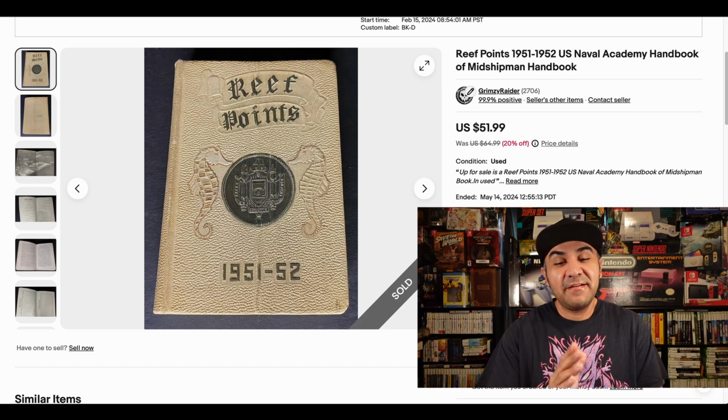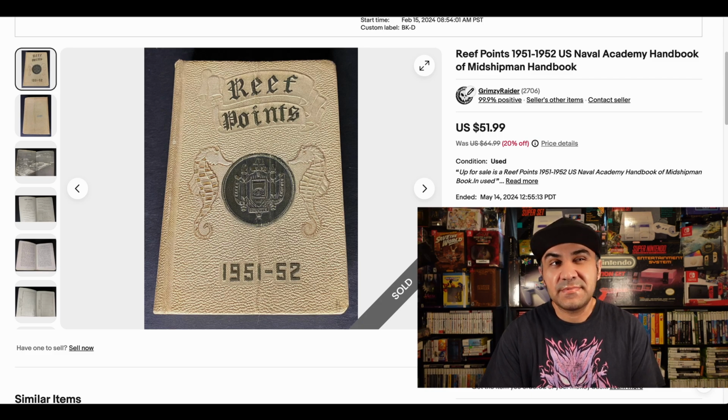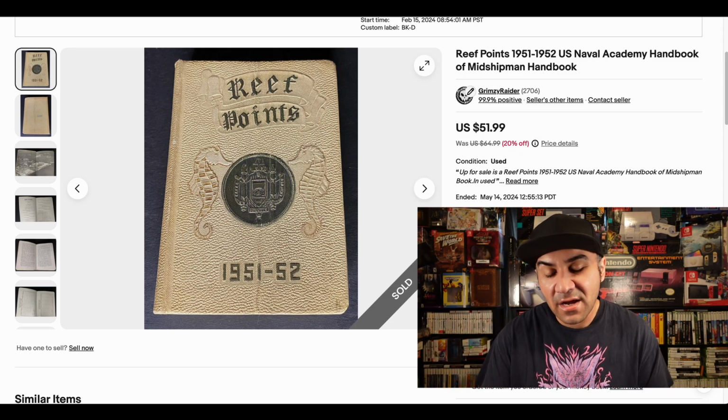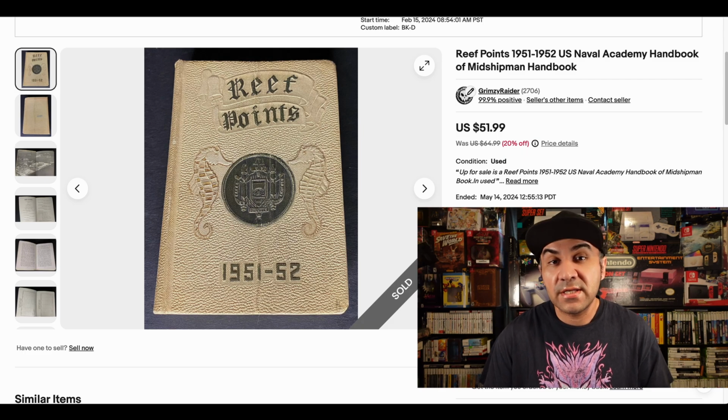This one took a very long time to sell. I did relist it. That's why you see February 15th as a start time. Originally, I picked this up last year. I want to say somewhere around September, November. I took it down, looked at new sold, and saw that the $50 was around the mark of where these sell for now. Reef Point books are definitely a BOLO to be on the lookout for. They're very small, easy to ship. As long as they're in fair condition and they're vintage, they should sell for a pretty good buck.